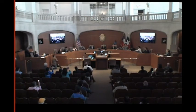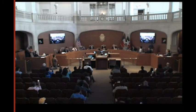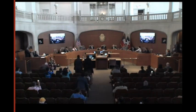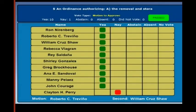Recognizing the good work of Councilman Shaw and Councilman Trevino and the motions they have placed on the table, I do want to move on with this vote. So, in order of process, we will take up the secondary motion to delay made by Councilman Perry and seconded by Councilman Brockhouse. All those in favor of a delay, please vote. Motion fails. Now we'll take up the motion on approval of item 5 made by Councilman Trevino and seconded by Councilman Shaw. Please vote. Motion carries.